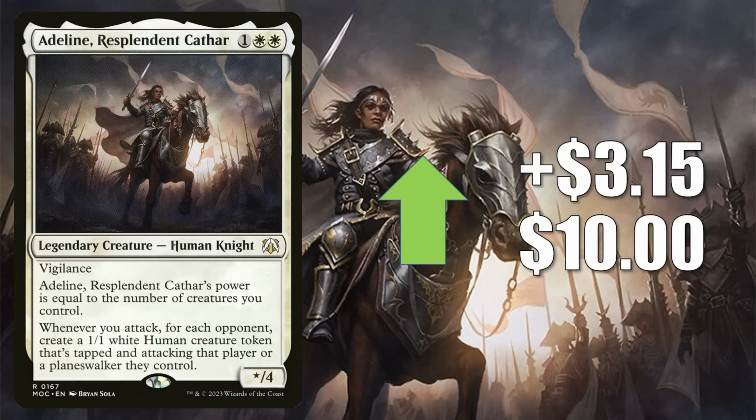And the card moving up is Adeline Resplendent Cathar, but this is the copy from the March of the Machine Cavalry Charge Commander deck. It goes up $3.15 to $10, bringing it closer to the price of the other copies. Now this card does see a good amount of play. In Standard it's in Esper Legends, Mono White Aggro, and more.